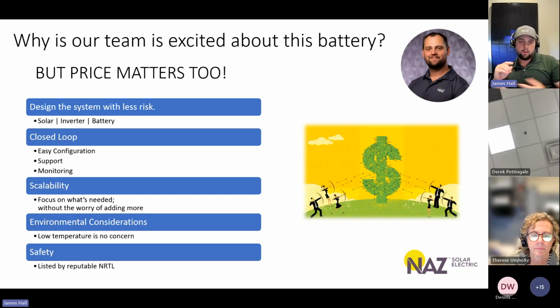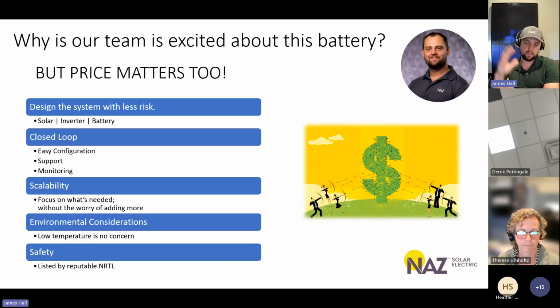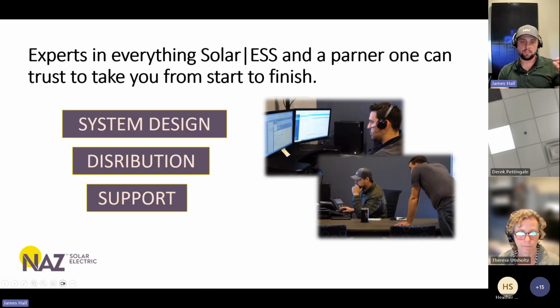And again, we want it to be easy to design with, easy to support, worry-free. We want it to have closed loop. We want it to be scalable. It has to be safe. And it's really important that it's easy to use in a variety of different environments. And so this product meets every single one of those all in one shot, with a reputable manufacturer that's been around for a long time, and a reputable distributor like us, where we're designing systems. We're literally the experts in solar and ESS. You're not going to find that from anybody else.